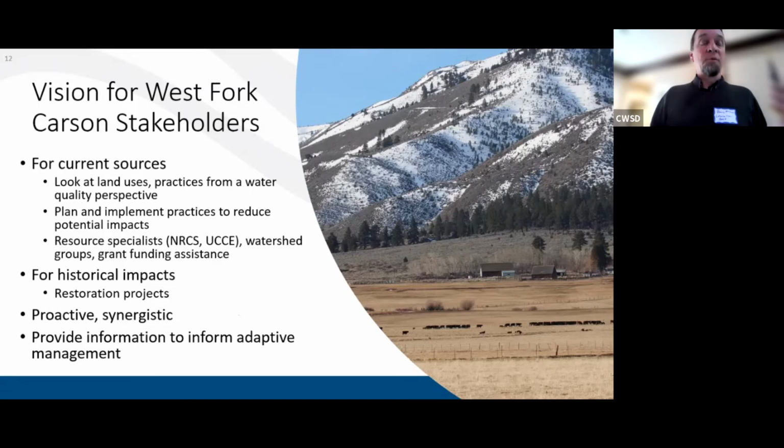And then the vision, what we're envisioning for West Fork Carson stakeholders, is to address current sources. We're envisioning that they'll look at the land uses and practices from a water quality perspective and plan and implement practices to reduce their potential impacts, and work with resource specialists such as NRCS, UC Cooperative Extension, watershed groups, and seek grant funding assistance to do that. And then for the historical impacts, we're envisioning that the restoration projects will continue to address those.